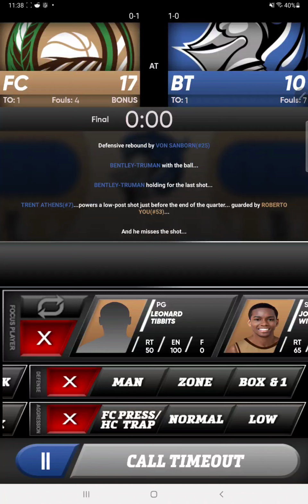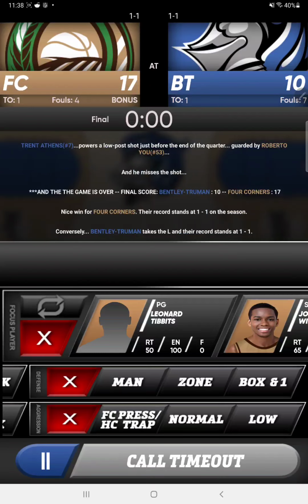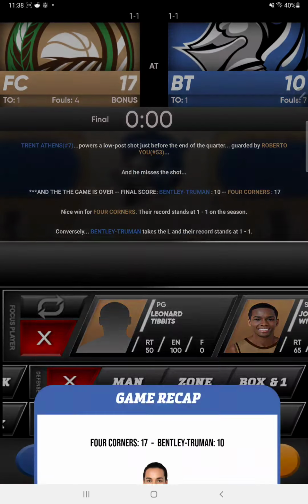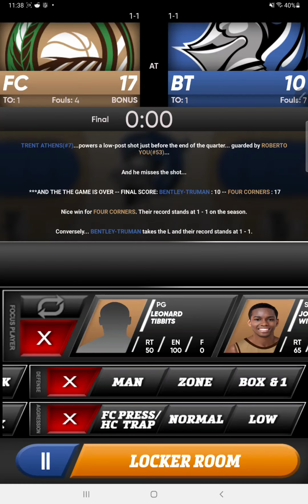That was an ugly game. I think we got a little overconfident. We watched Four Corners lose to Xavier to open the season. We thought it might be a bit of an easy game, especially at home, and it wasn't. So there he was. Look at that, Charles Black, 5 points, 4 boards. Probably did some things defensively as well too. I lost 6 geek points. Let's go to the locker room.